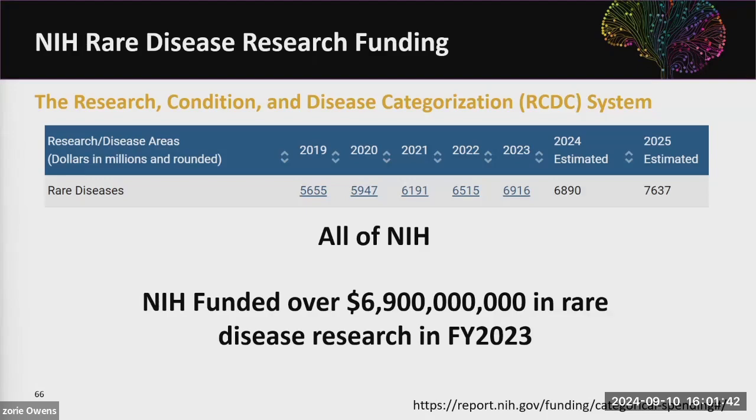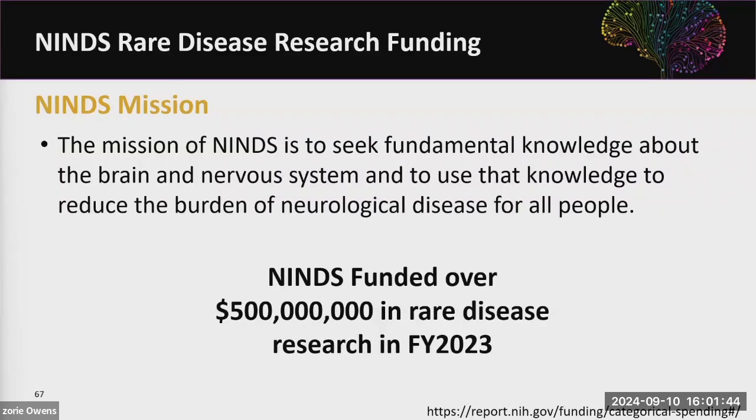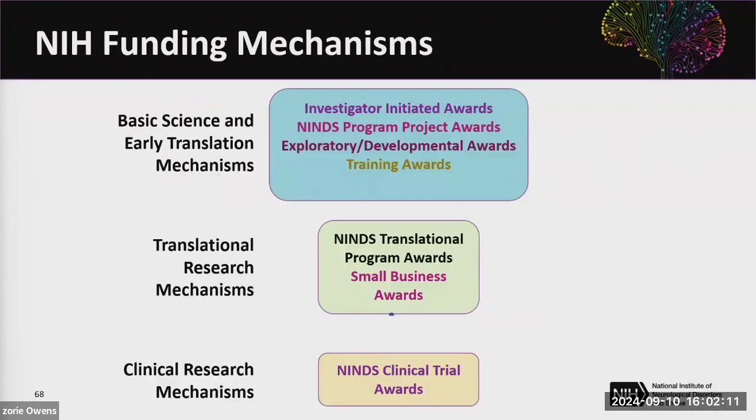in rare disease research. And I work at NINDS, which our mission is to seek the fundamental knowledge of the brain and the nervous system and to use that knowledge to reduce the burden of neurological disease for all people. And we are also very committed to rare disease research. The majority of neurological disorders are rare, and we have funded over $500 million in research in FY 23.